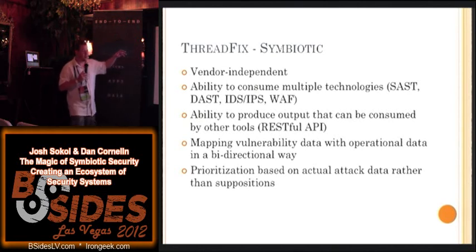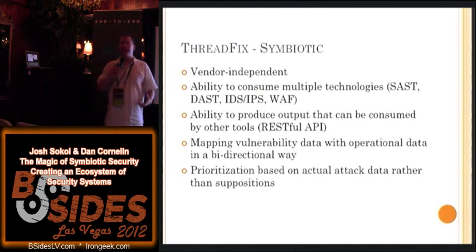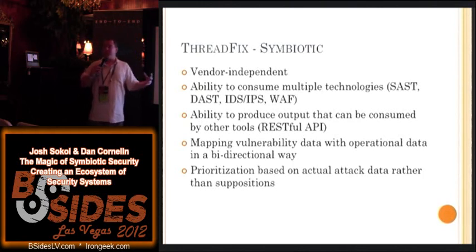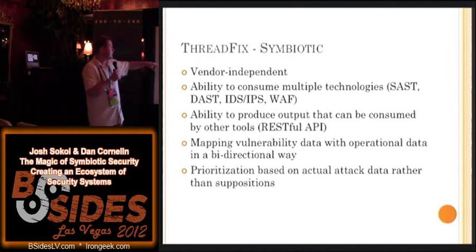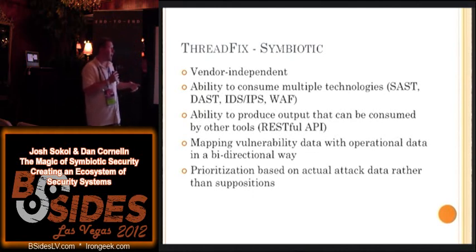Again, with what Josh was talking about being symbiotic, ThreadFix is set up to be vendor independent. We've got our own data format that we use internally, and we take various different file formats for these different tools and normalize them back to our format. That lets us do things like merge different vulnerability scans. So we can consume information from a variety of technologies, static security tools, dynamic security tools, and also we can generate stuff for IPS, IDS, and WAF.